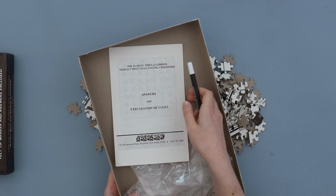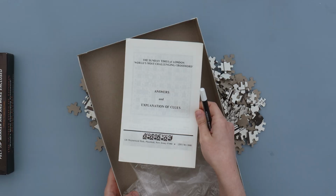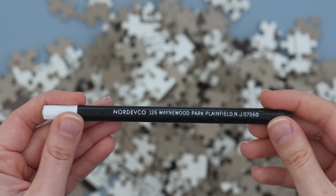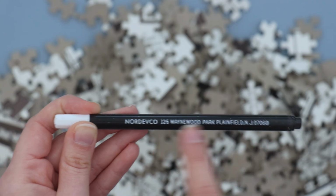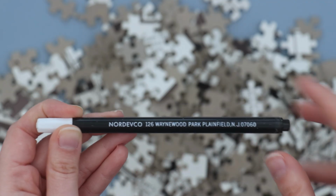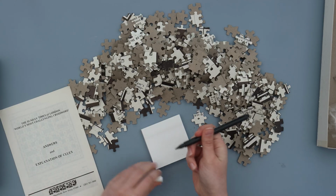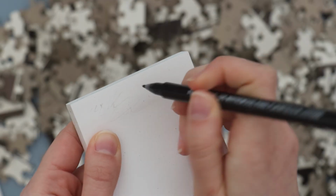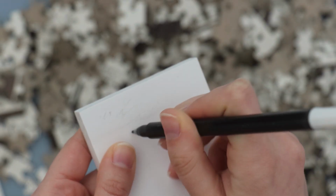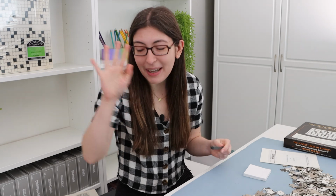Ooh, this is the first one I've opened that comes with the pen and a little booklet of explanations. So here's what the pen looks like. Even though this was released by Gamophiles, they've already started putting the Nordevco branding on here. Here's some scrap paper. Let's see if the pen still works. Not so much. I think if you wanted to write all over this puzzle, you'd have to get your own pen. But don't worry, even though I am opening it, I'm not gonna be writing all over the puzzle.